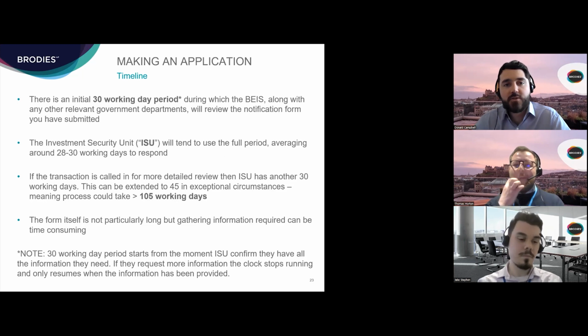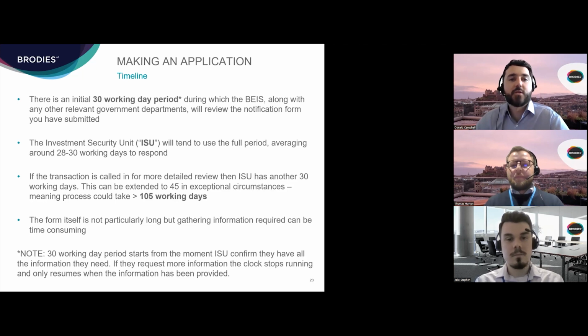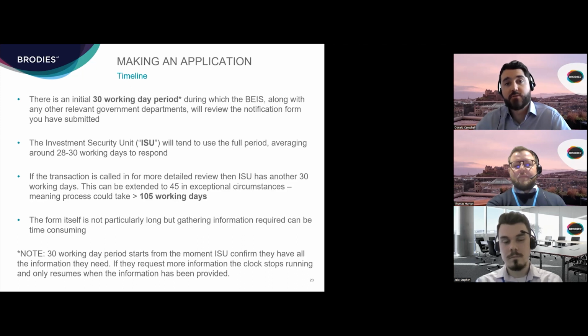Most cases are cleared during this phase, you'll be glad to know, but if the ISU decides, having reviewed the notification, to call in the transaction for a more detailed review, then they have another 30 working days from that point to review and make a decision. In certain exceptional circumstances, this can be extended by a further 45 working days. So that would take our running total to 105 working days to get a final decision.